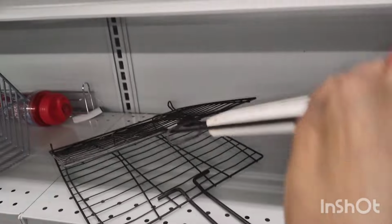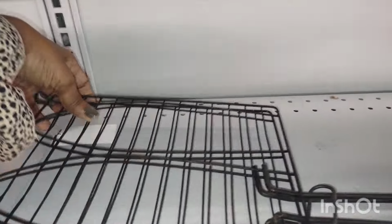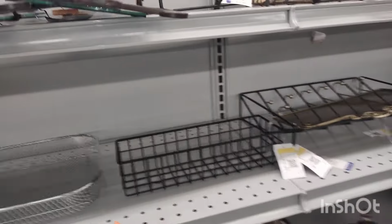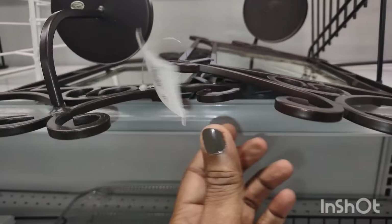And this is cute. I think you put like your veggies in there or your fish, right? Yeah, your fish. I should have purchased that so I could do fish this summer. So you put it on your grill. Hopefully I'll find another one. A lot of times when I'm filming, I'm not thinking straight enough and I leave things. And then I'm trying to be picky.